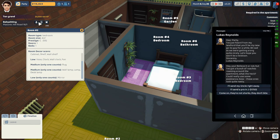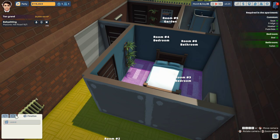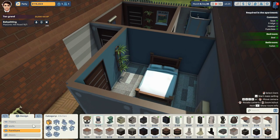How much money did they give us? I think they gave us enough. A clock? They like a wall clock. They like a fan. Let's see if we can get them a wall clock and a fan in both rooms. A wall clock.